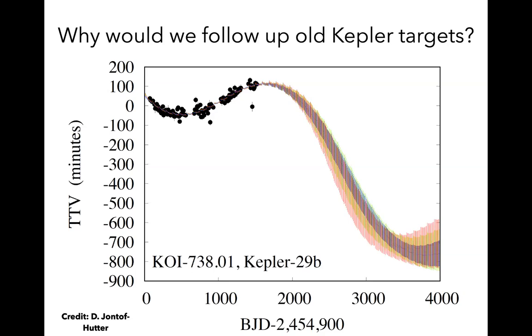But what I've also plotted here, and these TTVs are as a function of observing epoch in BJD, by the way. So zero is like 2009, which is the start of the Kepler mission in this reference frame. So what I've also plotted here are various models for the masses of the planets in the system. I think the blue curves are high mass solutions, the red curves are low mass solutions, and the green curves are medium mass solutions, for instance.